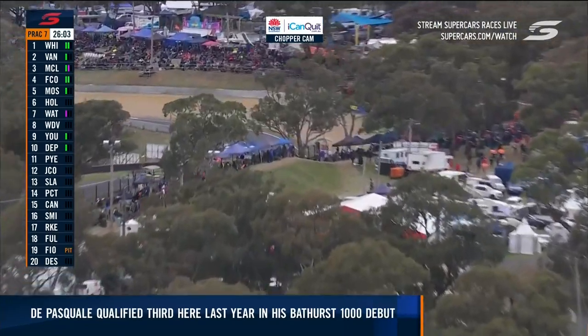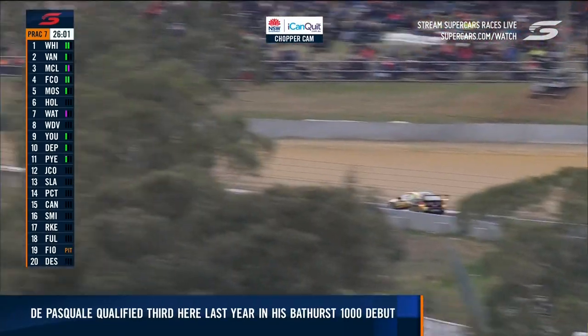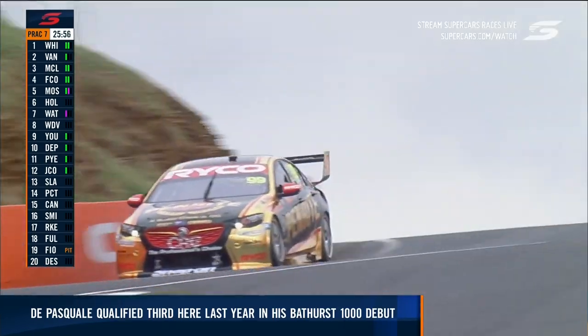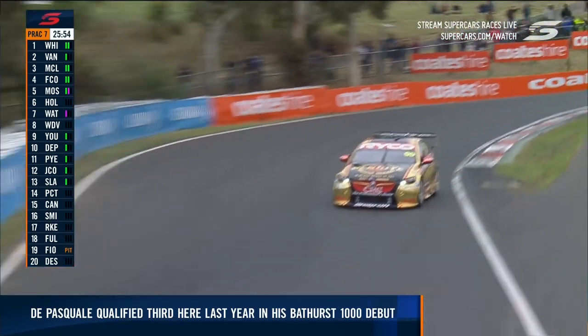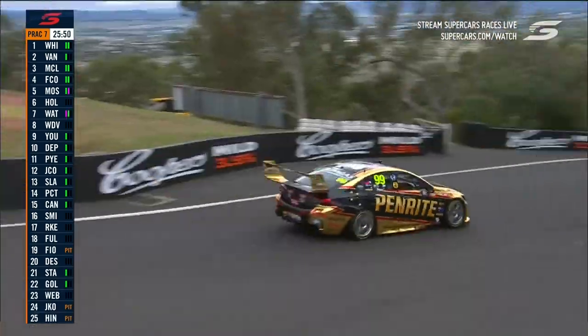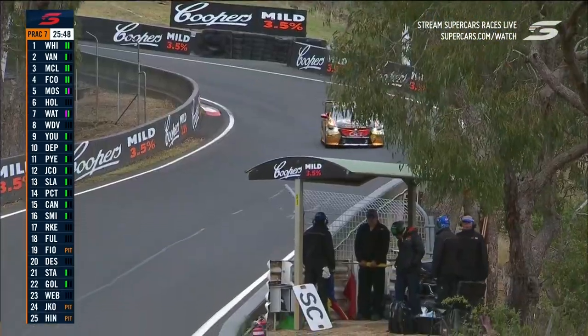Now, we had some wet weather yesterday. They could certainly use some rain in this part of the world. The drought conditions west of the Great Dividing Range in Australia have been frightful so far this year. So I'm sure there are many locals loving the notion of it being wet, but driving a supercar, that adds to the complexity.